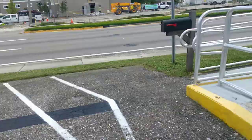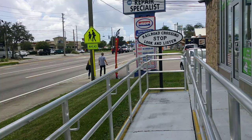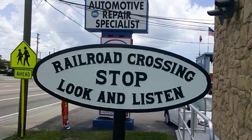And let's see what there is to see. Railroad crossing. Stop, look, and listen. This looks like a fun place. Oh, yeah.